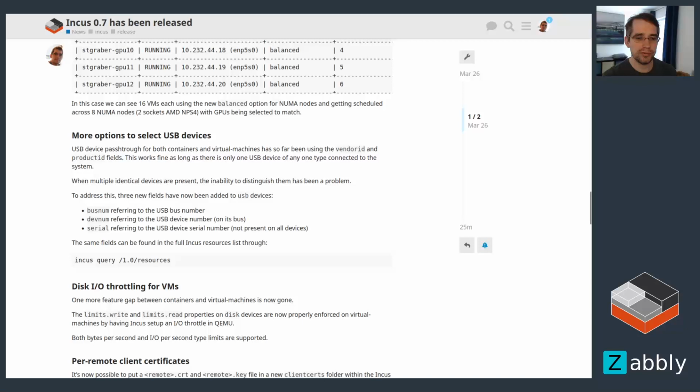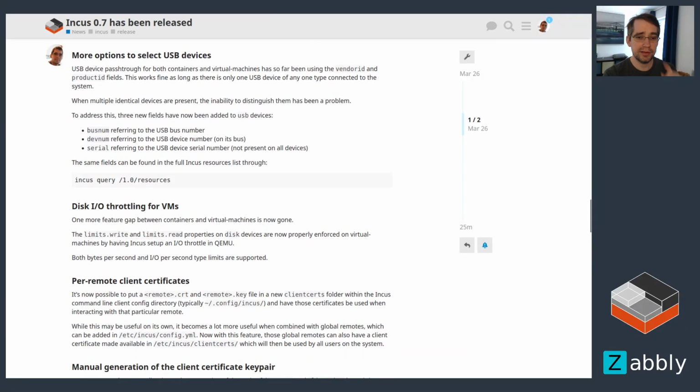So that's the NUMA improvement. Next up, more improvements around selecting of USB devices. So basically adding just a few more fields to what we had before.